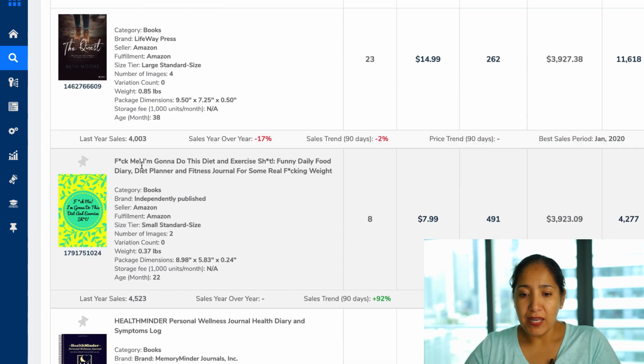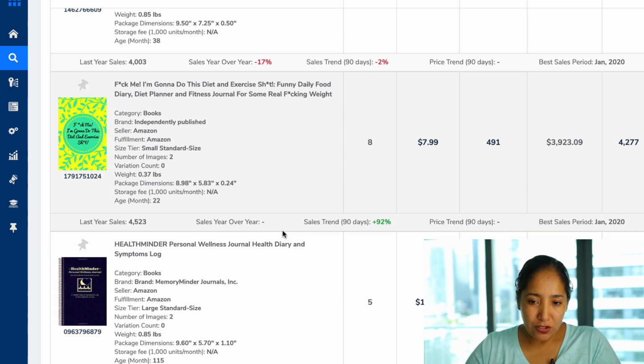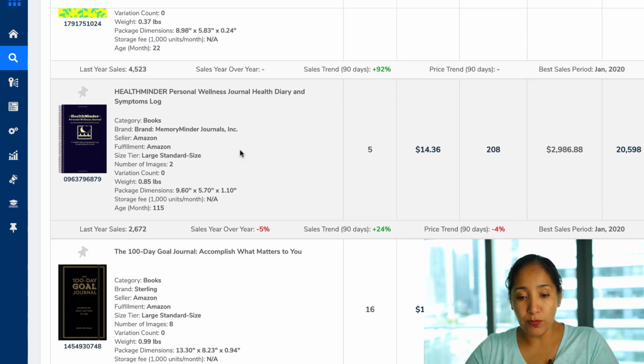It says, "F me, I'm going to do this diet and exercise." Funny daily food diary. That's kind of a spin on words there, right? And so that just made me hungry actually saying that. So I cannot understand how somebody would be able to keep their diet with this book. It also looks green and delicious like a salad. So let's see what else we got.